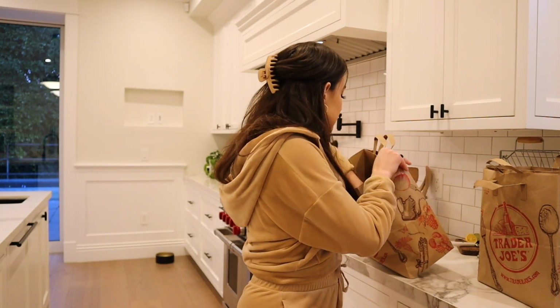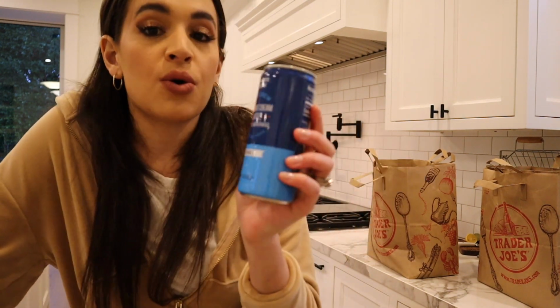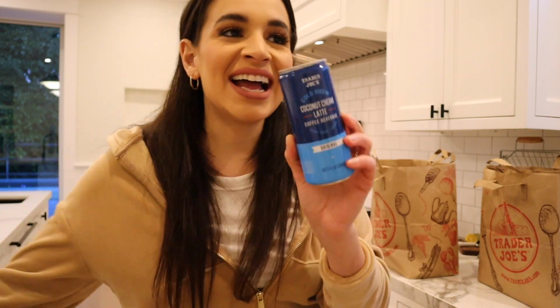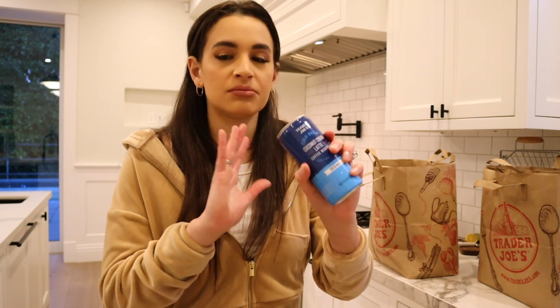Two last things. I love these from Trader Joe's. This is their cold brew coconut cream latte. So these are actually not very healthy, actually not at all. But I like a dairy alternative to something like a frappuccino. Those frappuccinos have a lot more calories, sugar, everything like that, like the bottled glass ones.